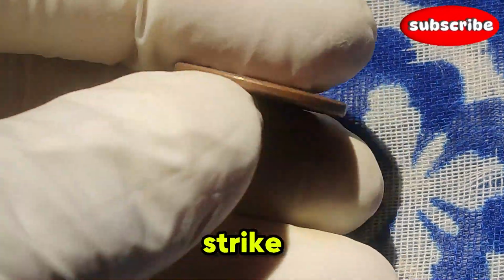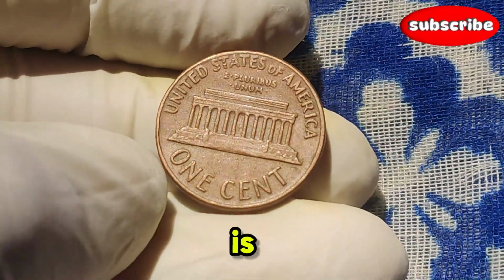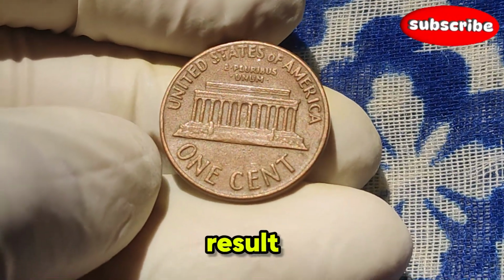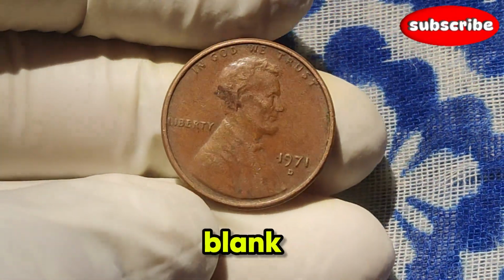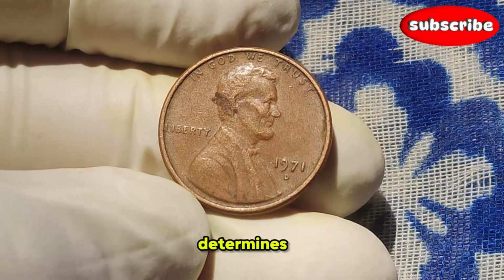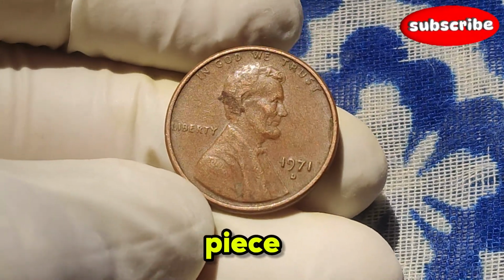Another type of error that can dramatically increase the value of a 1971 D Lincoln cent is the off-center strike. In this situation the planchet is not perfectly aligned between the dies when the coin is struck. As a result, part of the design is missing and a blank crescent shape appears along the edge of the coin. The amount of misalignment determines the rarity and value of the piece.